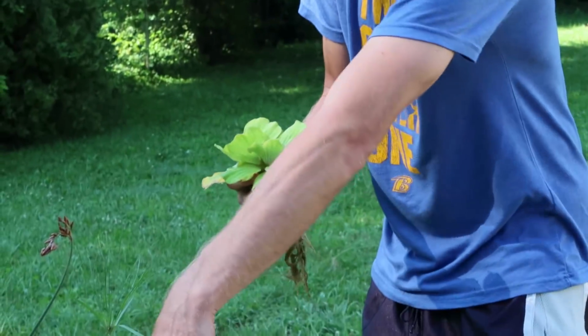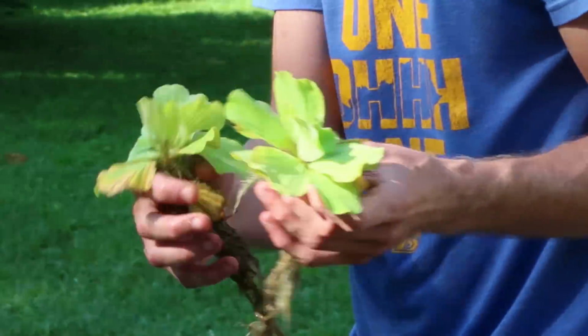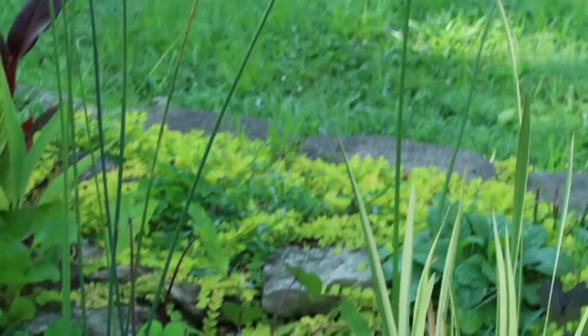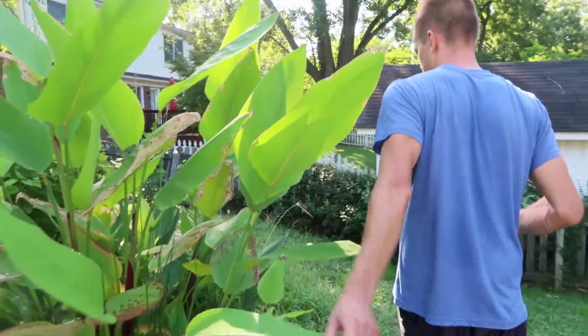Now, when I thinned it out, they're a little bit more green, but you can see these were a little bit yellowing on the edges of the hyacinth, a fast-growing plant. We'll roll over this way. I want to walk around here. We're going to come back to this in a second because I'm actually going to trim this up for you.